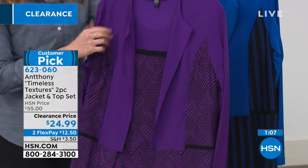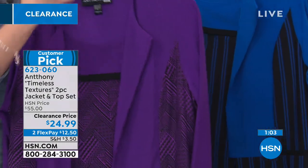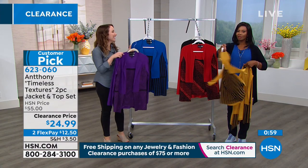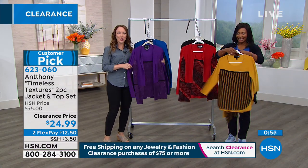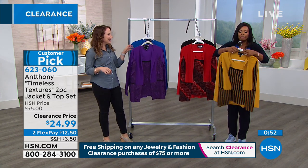I love it. I really love it. I love all the detailing. I love the stripes here. I love that he really thought about putting the stripes vertically, because we always want to look elongated. We want to look taller. Taller and thinner. If my clothes can do that for me, I'm happy. Better the clothes than the gym, I say.